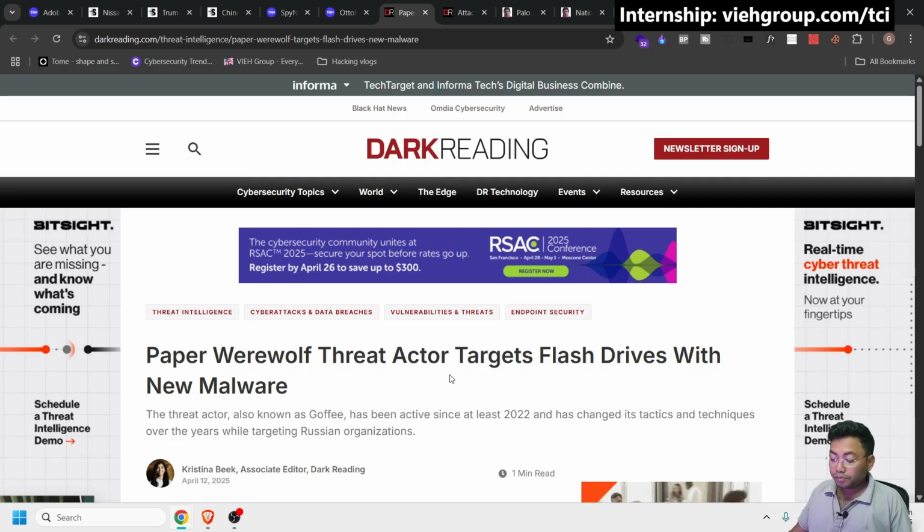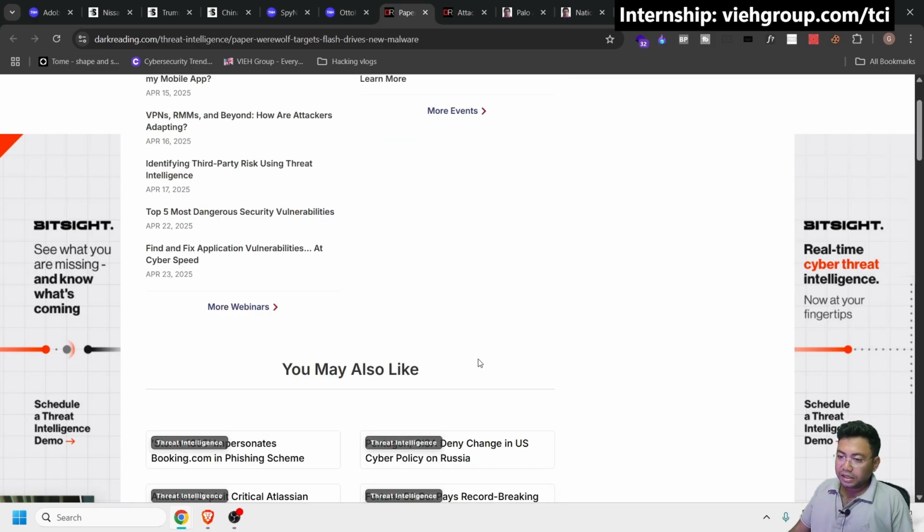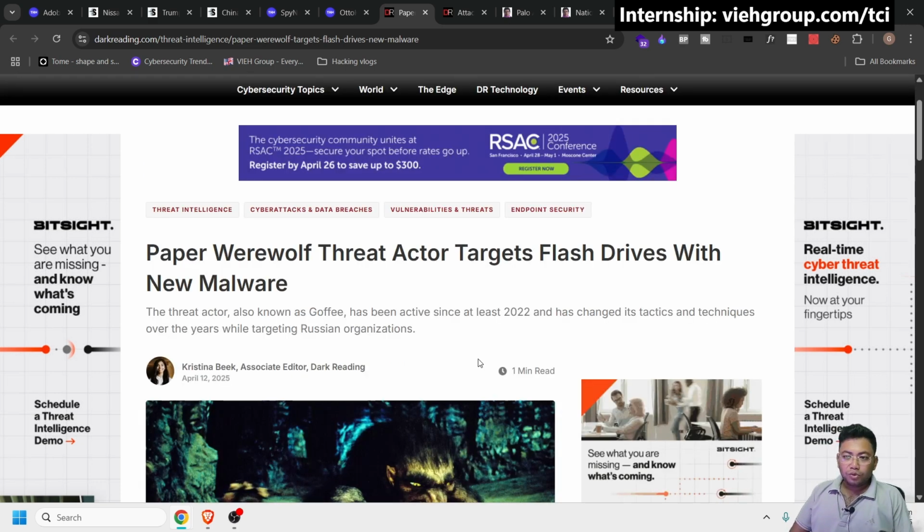So just remember, don't plug in a malicious USB stick. Probably you have seen the Mr. Robot series on Netflix. In the first season, someone was spreading pen drives on the road. People were just taking them home and connecting them to their laptop or computer, and boom, the things were accessed by the hackers. So don't do that kind of stuff.